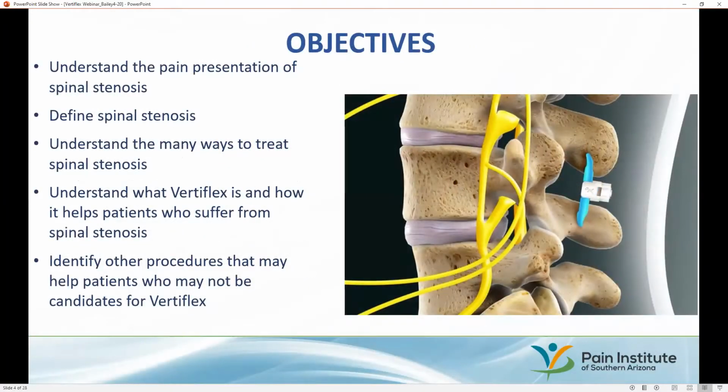The objectives of this presentation are to understand how spinal stenosis looks and feels to you. Do you have spinal stenosis? We're going to define it, and then talk about the different ways to treat it. The main subject here is Vertiflex, and understanding how and why it helps patients. Then we'll talk about other procedures that may help patients who might not be candidates for Vertiflex, because Vertiflex is a fantastic technological breakthrough, but not everybody is the right patient for it. The most important thing about taking care of patients is doing the right thing for them at the right time, and we're all in the same boat, wanting to do the right thing for each of our patients.